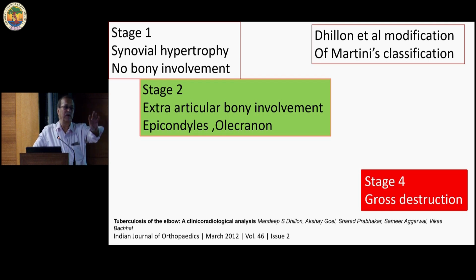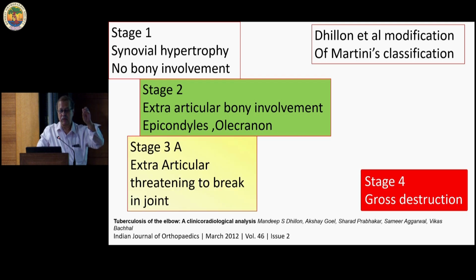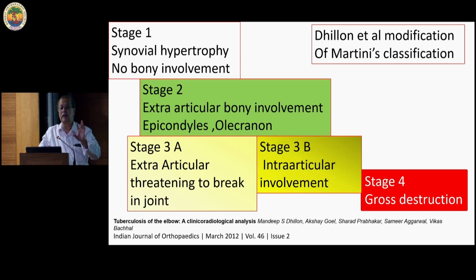So stage 1, obviously no bony involvement. That is the most benign thing. Stage 4, where the elbow is totally destroyed. In between, of course, you have a spectrum. So stage 2 is extraarticular involvement, that is either in epicondyle or olecranon, but not going into the joint. Stage 3A was extraarticular, but threatening to break open into the joint, and 3B is where there is an intraarticular involvement. So 1 and 2 are essentially not involving the joint. 3 and 4 are involving the joint.